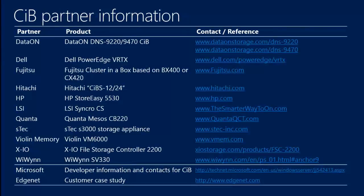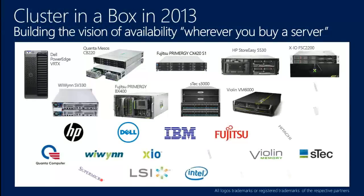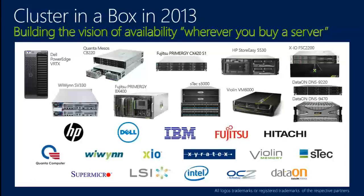But finally, and I couldn't help myself, I had to bring back that previous slide. The biggest question I've been getting for the last year was, hey, great, wonderful stuff, where can I buy it? If you take a look at the list of systems that are available today, and from the names on the list that you can talk to, big names, small names, Hyper-V virtualization servers to storage servers, high-end, low-end, high-density, entry-level configs, I think it's fair to say that we really are building this vision of availability wherever you buy a server. So big hand to our partners that brought up the solution, and I basically challenge you: why are you not making availability part of everything you do in your business? Thanks.